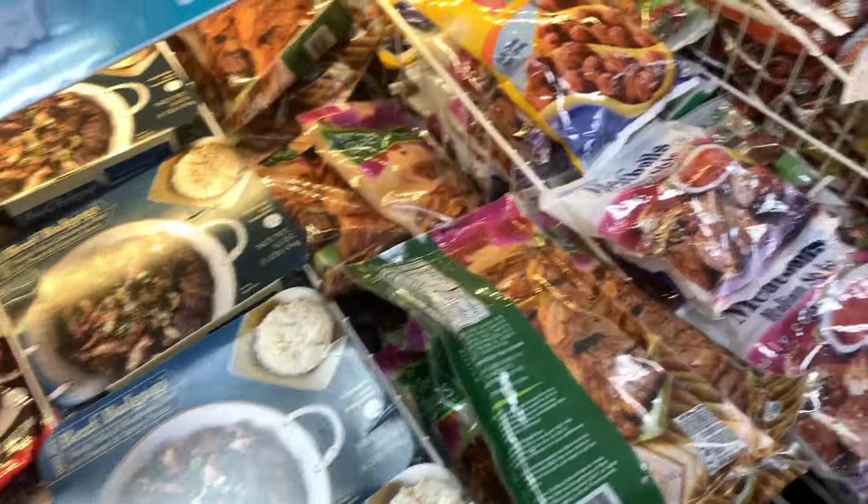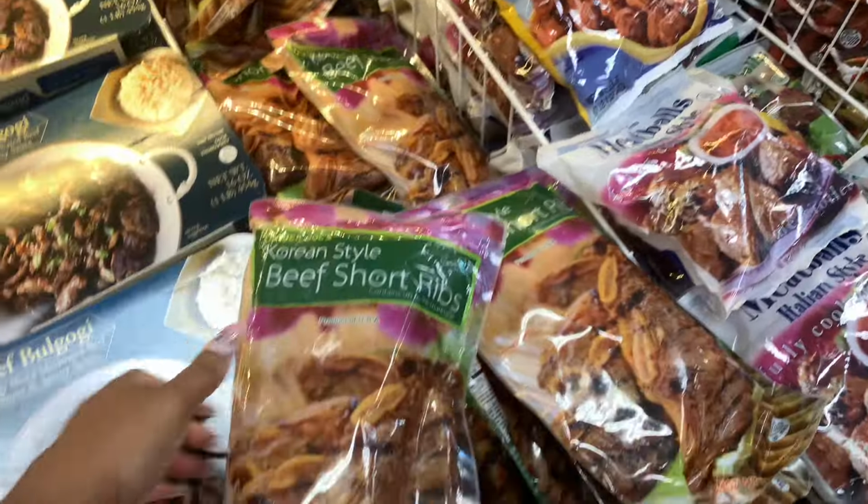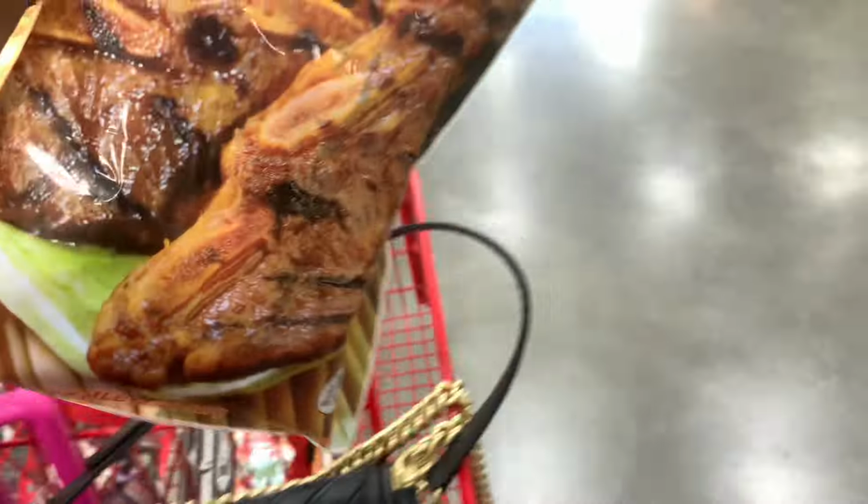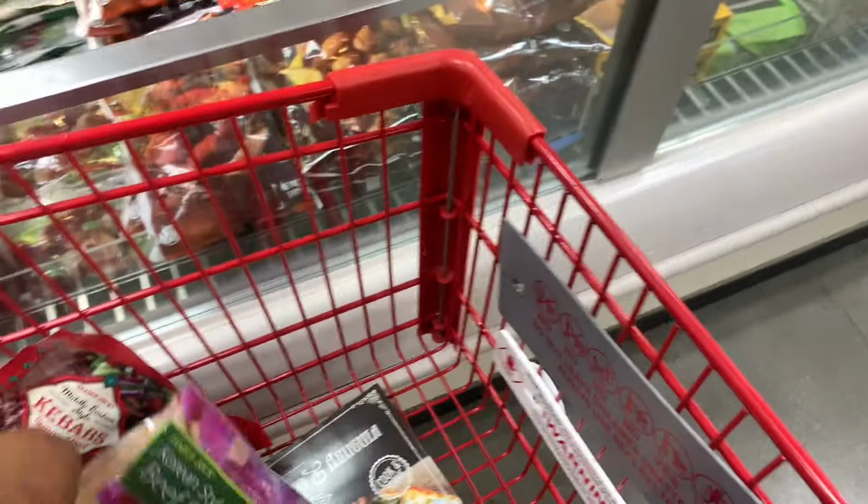And these beef short ribs are good too. This with a little bit of rice. You know what I'm saying? Some veggies. Bomb, bomb, bomb.